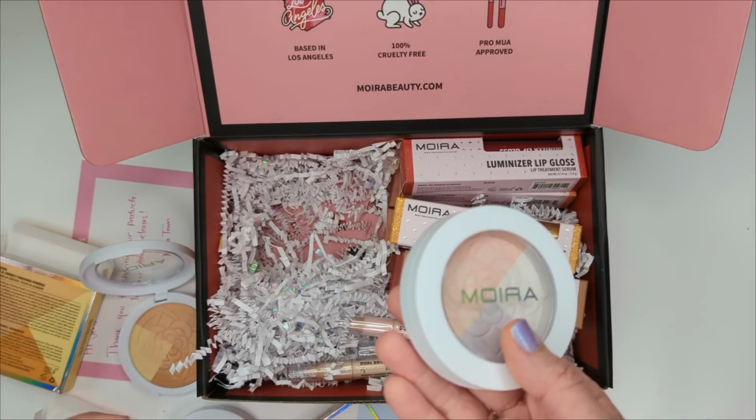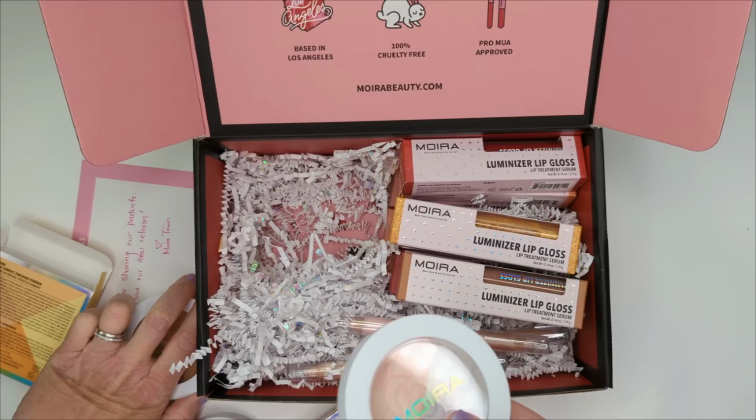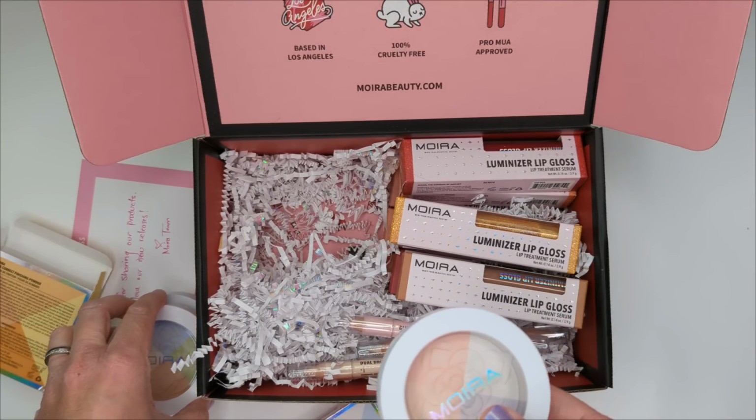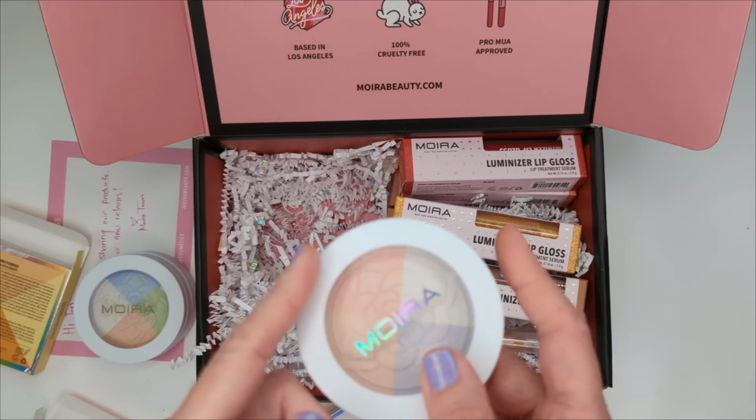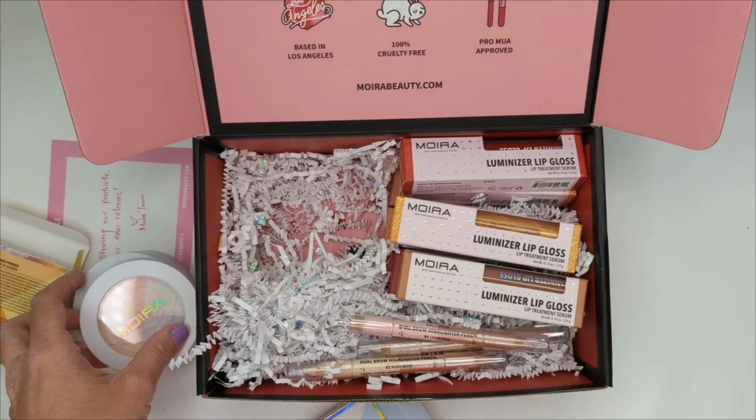I love that poreless look that a powder can give, but on my dry skin, I just feel like they all end up looking really cakey on me. So hopefully I'll be able to let you guys know by the end of the video my thoughts on these because I'm going to try them this week for sure.